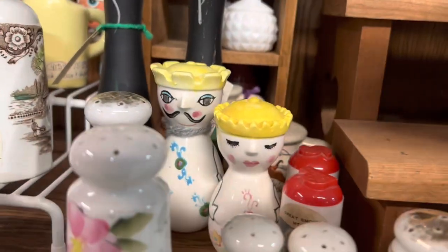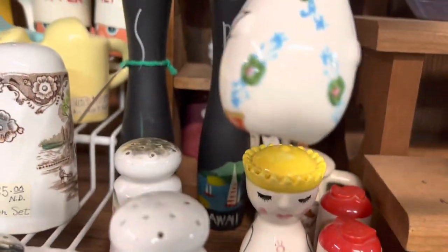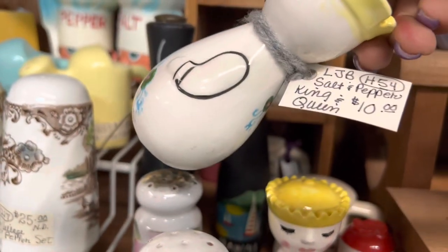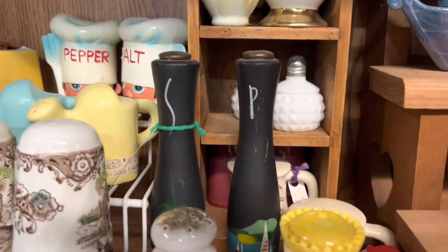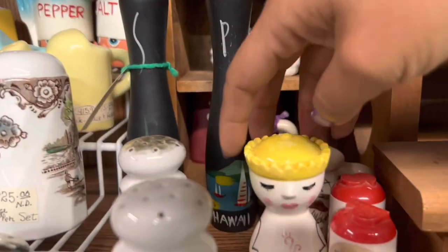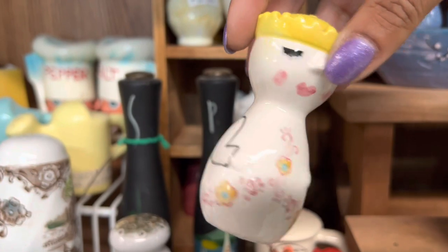These are fun, too. I like the king and queen. They're in pretty good condition. They're $10, but $8 after the discount. They usually sell between like $20 and $25. I'm going to go ahead and take them.